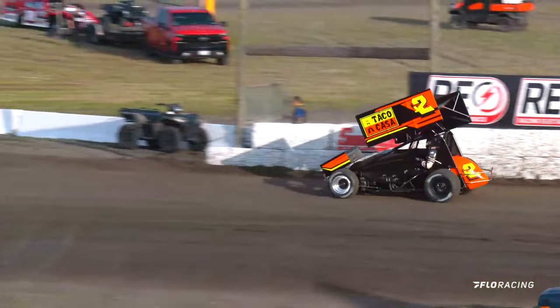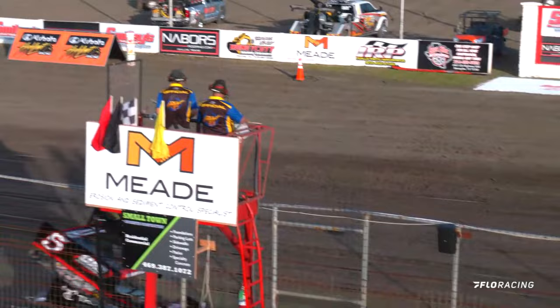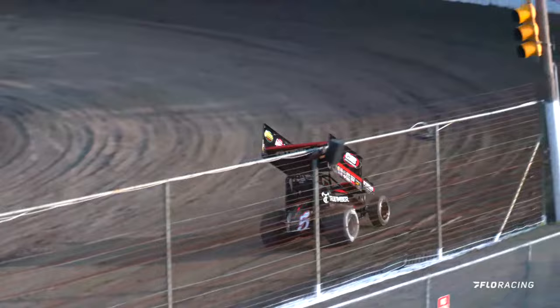Our fifth session of Dirt Draft Hot Laps pacing around the RPM Speedway right now. We got one more session after that, and we'll get right into Capital Custom Trailers qualifying. Green flag comes on.